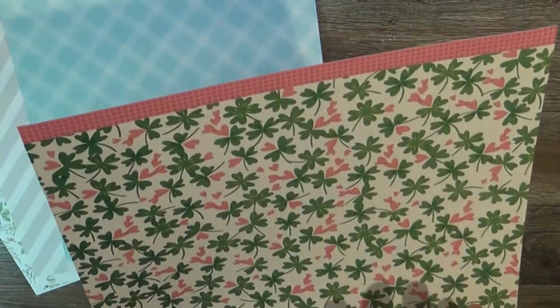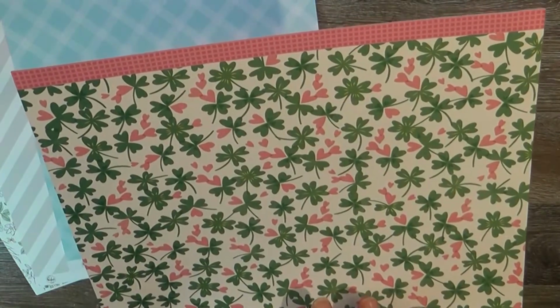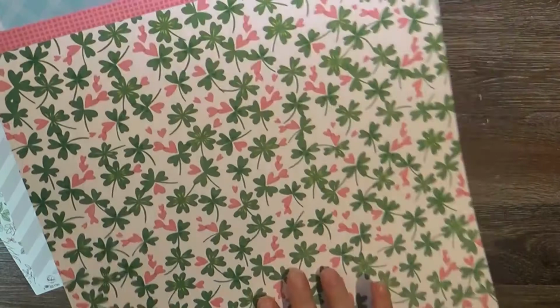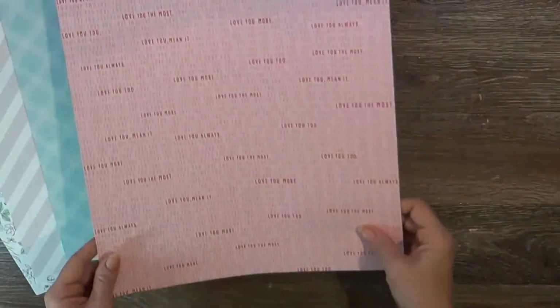It's a little bit thinner weight than I like. So this is just a 4-leaf clover or a 3-leaf clover and some hearts. I don't really care for this side. This would probably be good for layering because this really isn't my favorite paper.